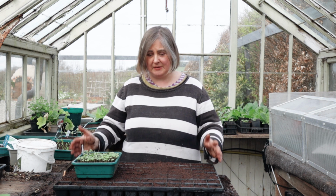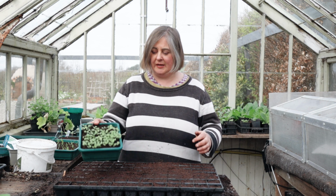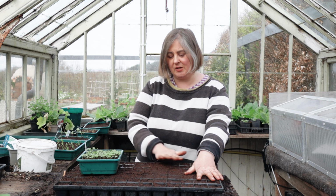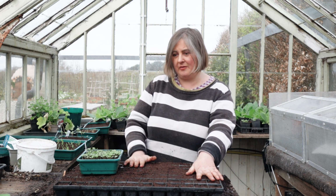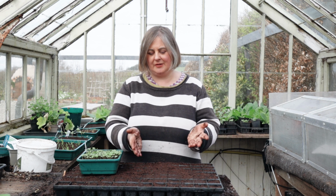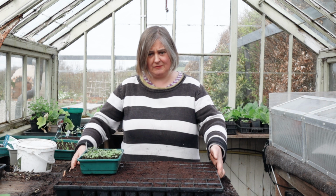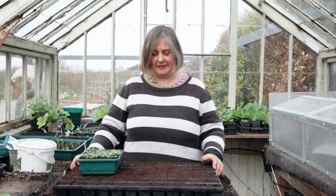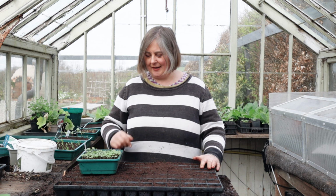And it also saves me space, because if I grow initially in here and then I plant out into here, I'm using all of the space rather than risking having poor germination and having half of this big tray unused. Also, it's a really nice size to carry out to the garden when I've finished. So, on I go.